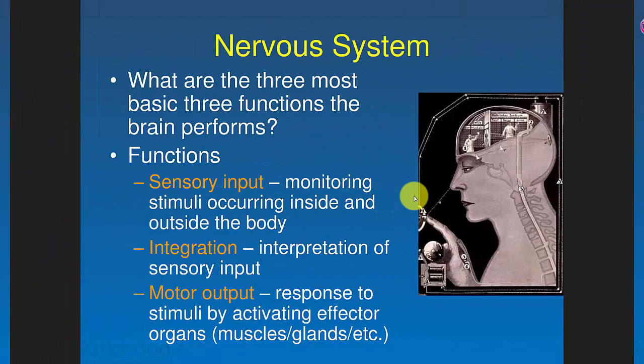What the nervous system does is 3 main things. It takes in information from the outside, thinks about that information, and then puts it into a plan that we execute with motor output. That motor output can be skeletal muscles, could be glands like adrenaline, things like that too.